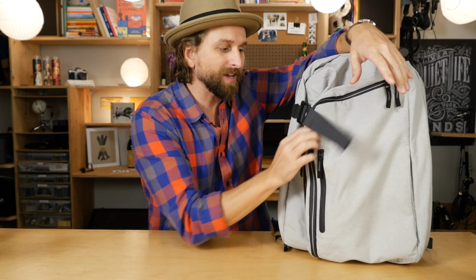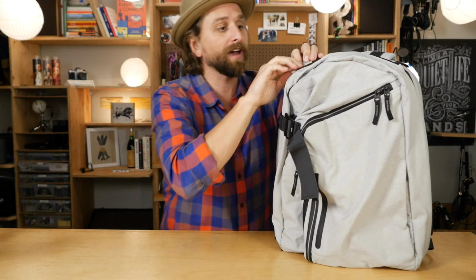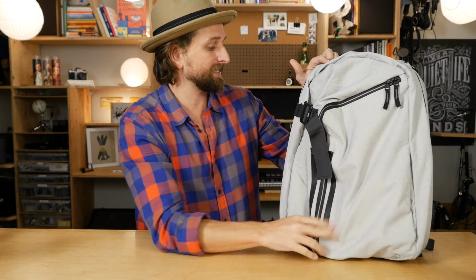Now, the first thing I noticed about this bag was its material. When you look at bag pictures on a website or something like that, you don't get a sense of the material, right? But this feels really good. Once I got a handle on it, I kind of liked it. It's weather resistant-ish. All of the zippers have a pretty robust weather guard seal on them, or just a gusseted thing that keeps the water out. I think if I was riding my bike to work, I would feel pretty good on this, depending on how heavy the rain was.